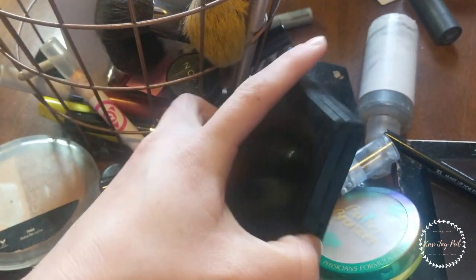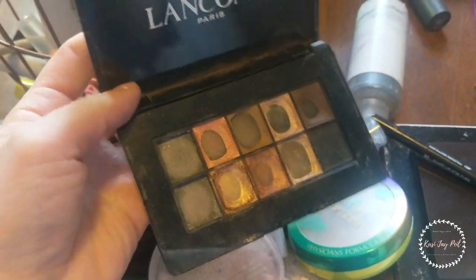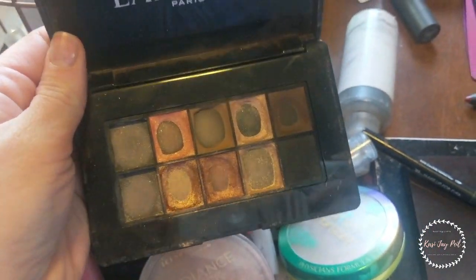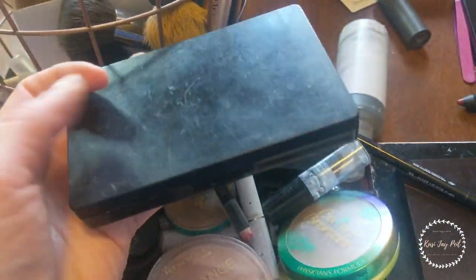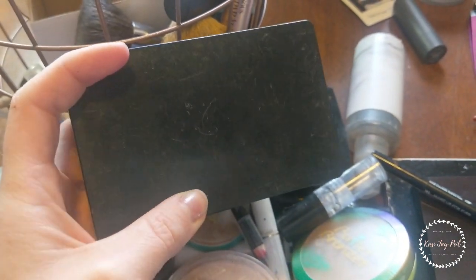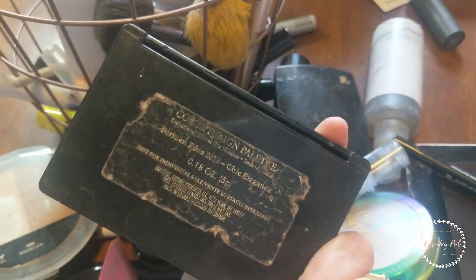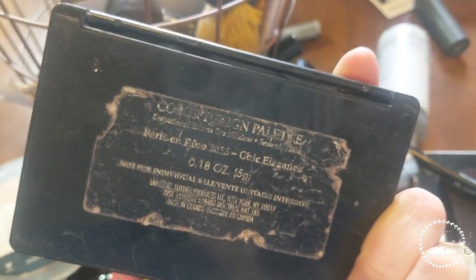This is an old Lancome palette. I loved these shades so much. I used up the lightest shades. I used so much of this palette. I loved it. It was glorious. I don't even know if they sell this one anymore because it's been like 2 years, 2.5 years. That's why it's time to toss this thing. It was the Color Design palette. It was so good. All right, so let's see.